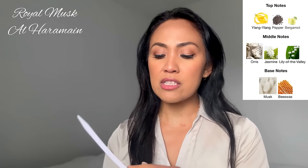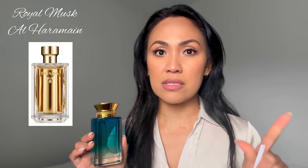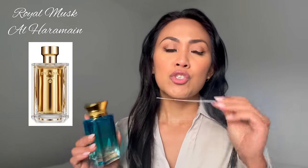This actually reminds me of Prada Femme, like the one in a gold bottle. I'm gonna pop it on the screen. So, you know, it has that soapy vibes. However, not that much. This is more of a floral and musky scent, in my opinion. And I just love how the beeswax sweetened up this perfume. It's not too much. It is just perfectly blended to me. You must be into soapy, floral, and clean kind of scent in order to appreciate this.